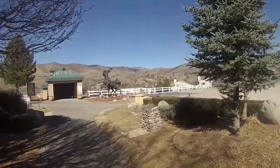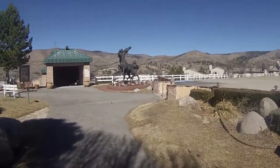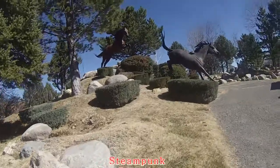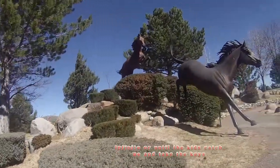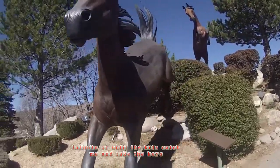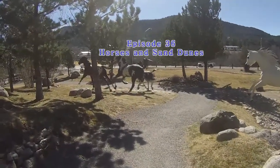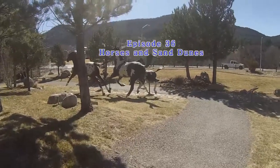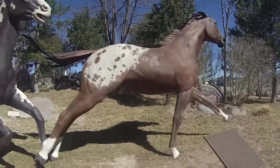I stopped in to check out the Hubbard Museum of the American West, and they're closed on Wednesdays. That's how my luck runs. We check out all the horse sculpture around the outside. It's all pretty impressive. So, let's go see. The Appaloosa. This was my late wife's favorite horse.